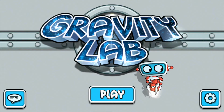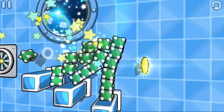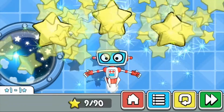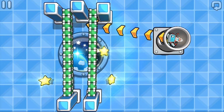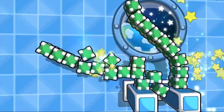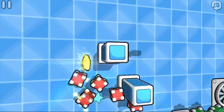Coming in at number 1 on this week's top app list is Gravity Lab. Navigate gravity shifts, bounce pads, portals, cannons, and more in this easy-to-play, difficult-to-master puzzle game. This game is totally awesome. Not only are the graphics great and crisp, but the gameplay is awesome. I've gone through a good 10-20 of these levels, and let me say, this is a challenging yet addicting game.